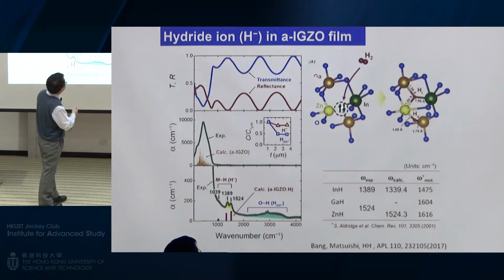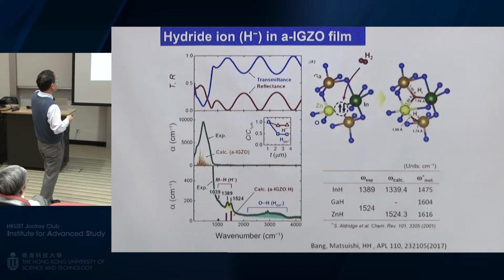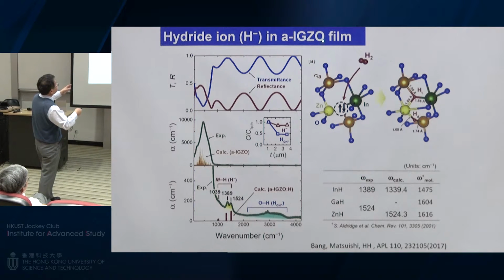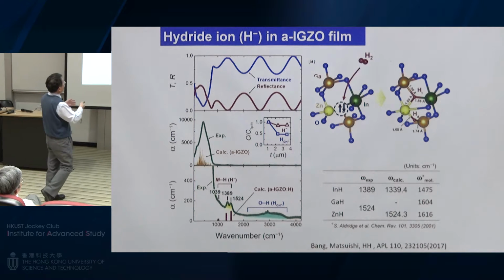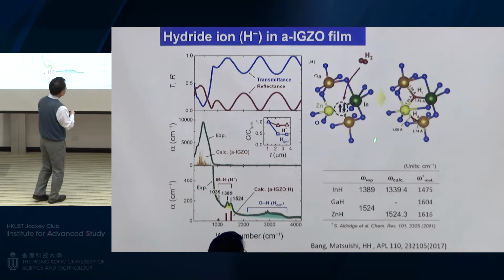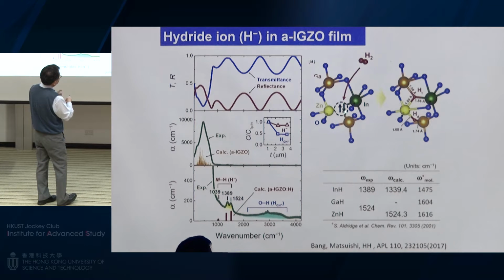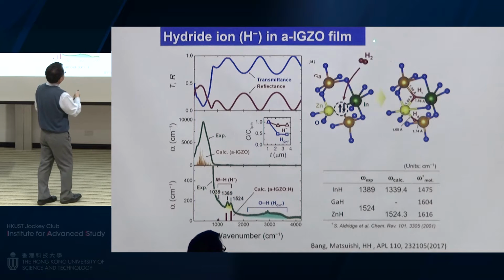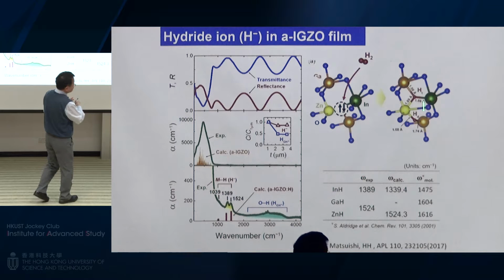This is an oxygen vacancy model generated by molecular dynamics. When I take out such a local structure containing an oxygen vacancy and input a hydrogen molecule, what happens in the simulation? This is a neutral oxygen vacancy. The oxygen vacancy holds two electrons, so the two electrons react with a hydrogen molecule to form such a state.